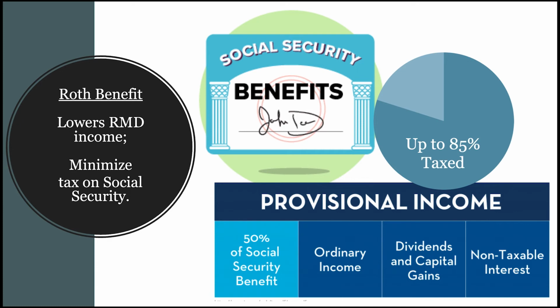So that's another benefit, is lowering your RMD income because you've taken money off the table from the traditional IRA and you've put it into a Roth, which is a tax-free bucket.